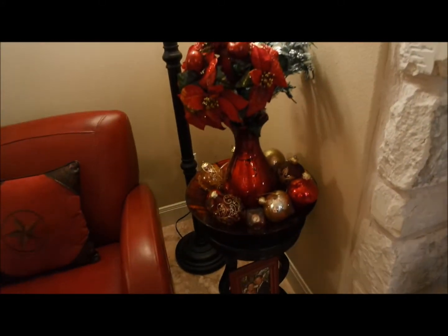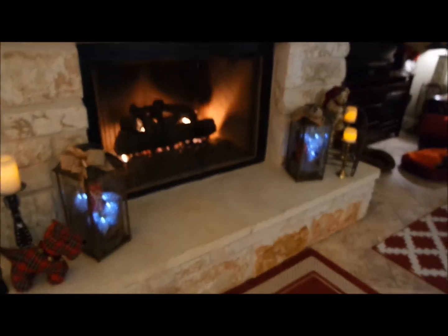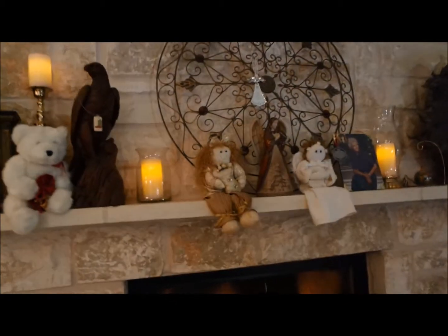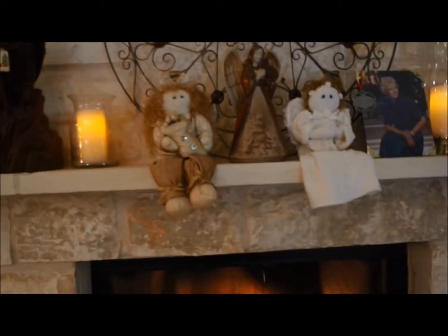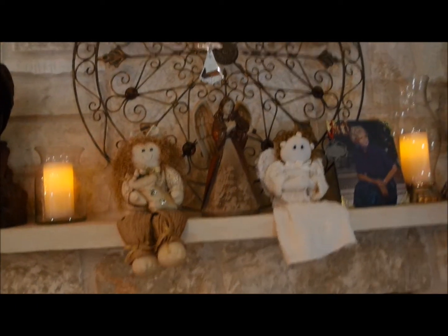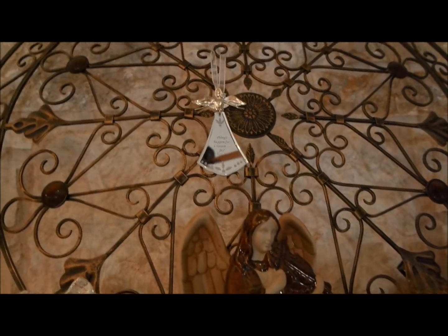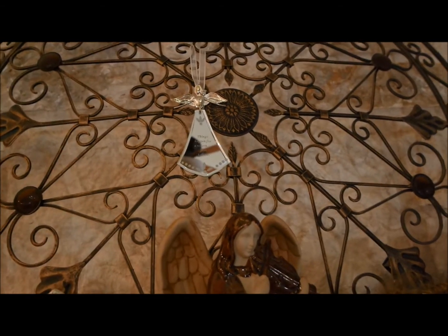Anyway, and then here's my little corner table that I like to put stuff on. And then this is my glorious fire today because it is the ugliest, rainiest, yuckiest day ever. And I just have stuffies on the mantle right now. Like I said, I didn't put everything out. That ornament at the top, Laura bought for me one year, and it says things happen for a reason, just believe.